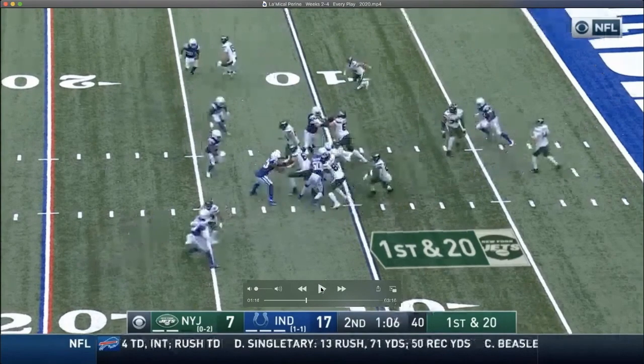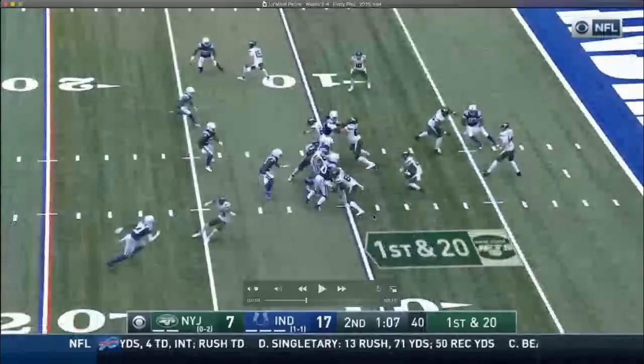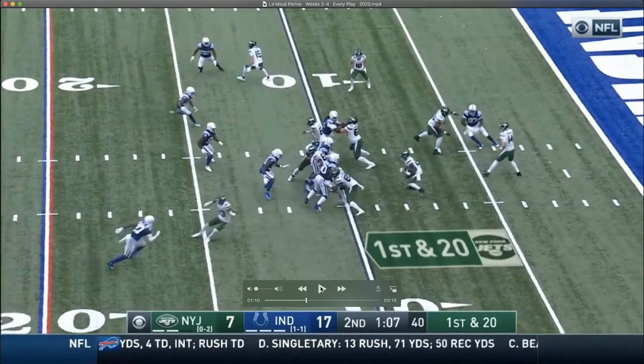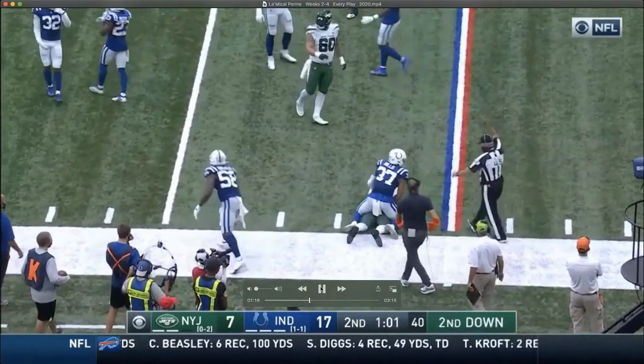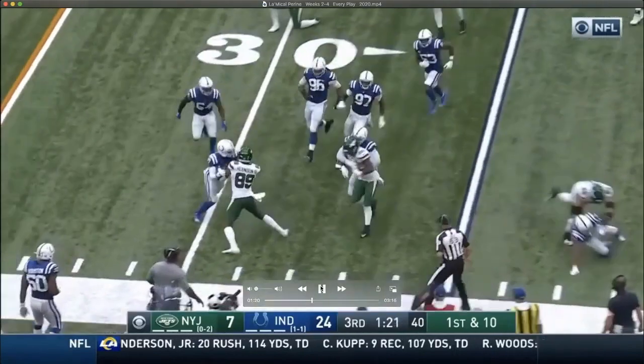Clearly, he was supposed to go, look where he's looking. The hole's supposed to be here. But what do you see? You see two horseshoe helmets right there. So what he's going to do is bounce it outside. And he gets the first. That's another 10-yard run. That's actually 12. It's a 12-yard run. Again, looking at speed.